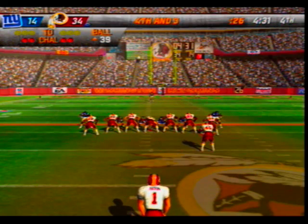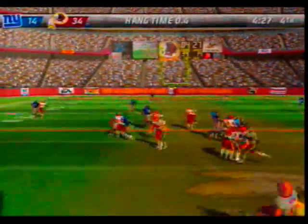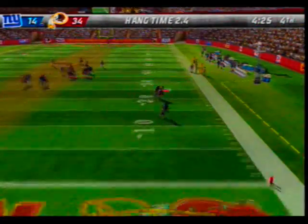Patton comes into the game for the punt. Perkins looks like he's ready for the return. They'll spot this one where it went out.